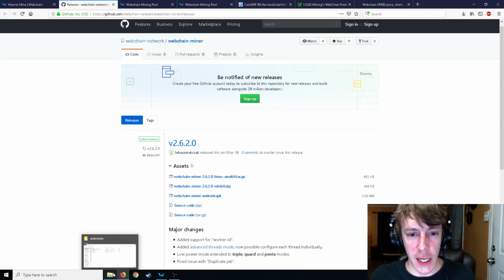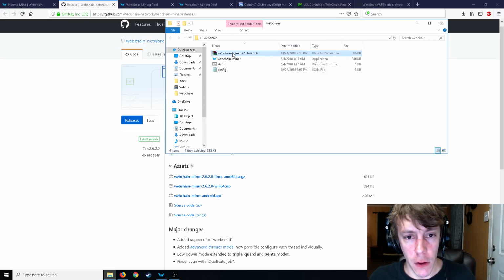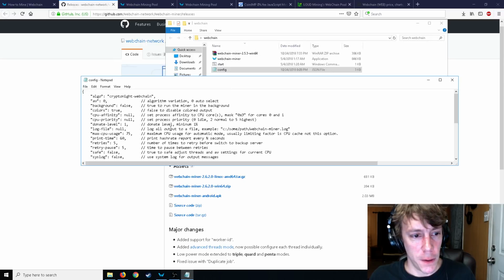When you get that, you're going to get a RAR file, a zipped file, and then just make a folder called Webchain or something like that, whatever you want, and extract it. Another couple things to note. Once you extract it, you're going to get these 3 files here. And you want to go to config.